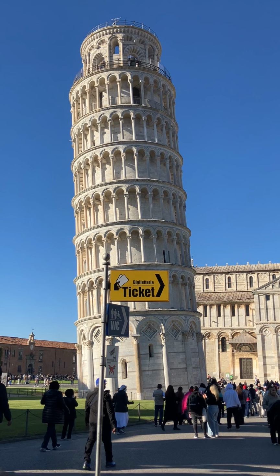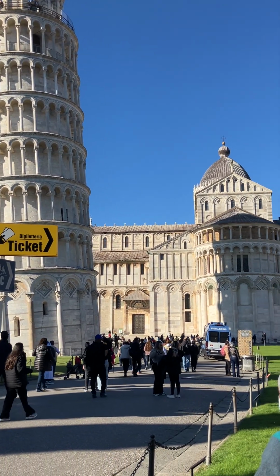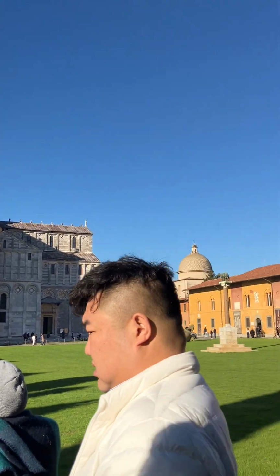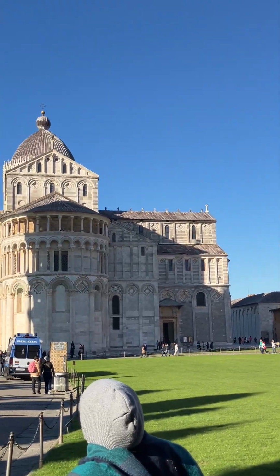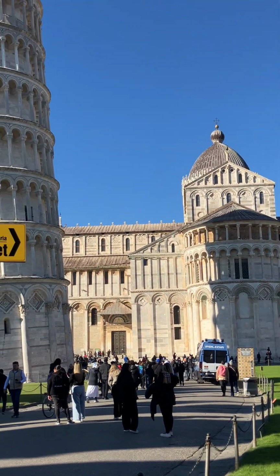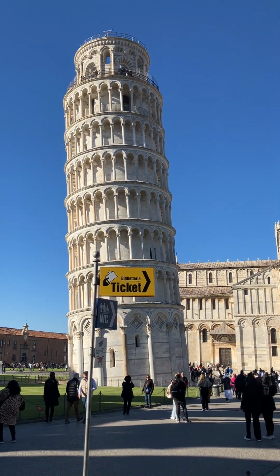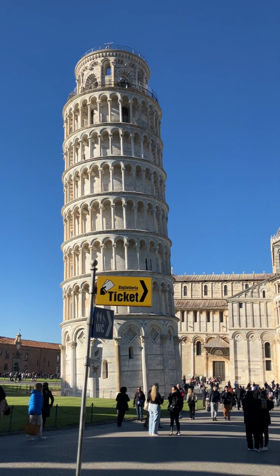1173 they started, 1178 only after 5 years. In 5 years they had built until the third ring from the base. As you can see, the works had to stop because the building at that height had already started leaning. So what's the problem of the tower? The tower basically doesn't have any problems.